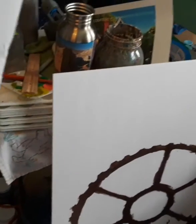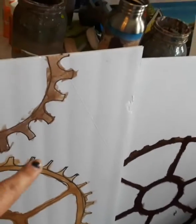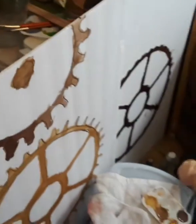Big ones there. So some of them are going to be cut out. And then the other ones will stay on the full sheets. And then we're just going to layer the gears on top of it just to kind of build a wall of gears that he can stand in front of.